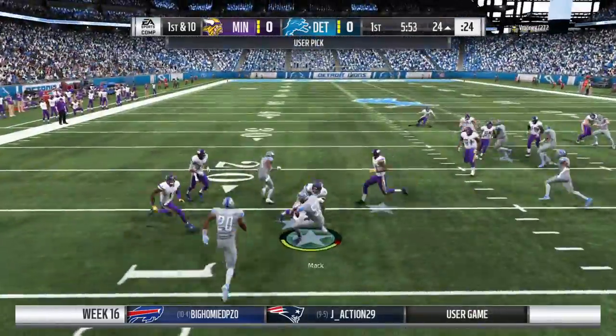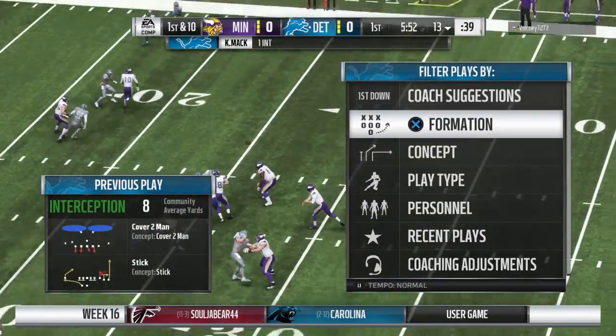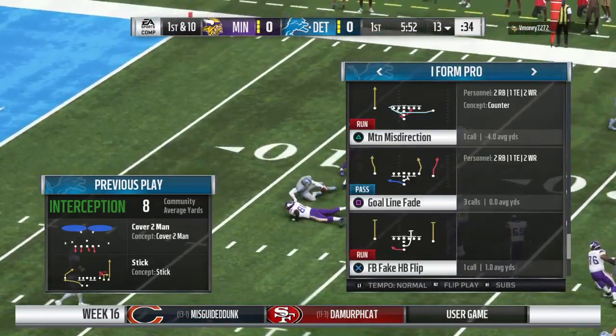Oh, a ball batted in the air, and now it's intercepted. Picked off by Khalil Mack. And a big turnover there as his guys will get the football back.